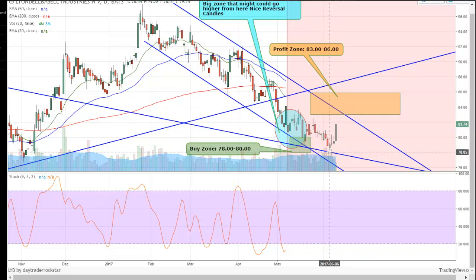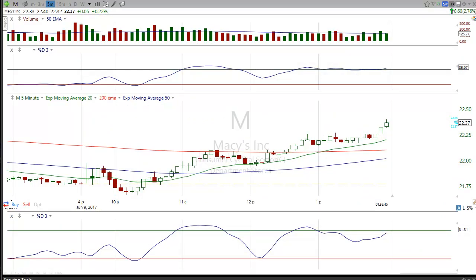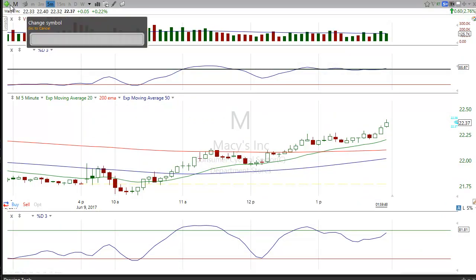It was 78.05. We got in at 80 and change. The fact is, it does look really good here, and it's on its way to the profit zone. Everything here looks pretty good. I want to take a look at this on the other chart here.